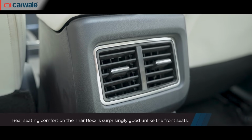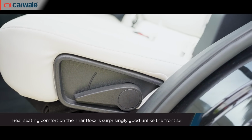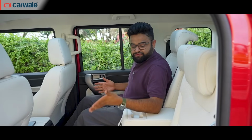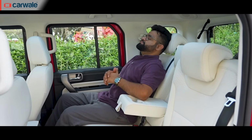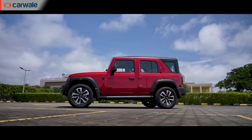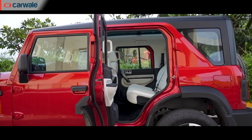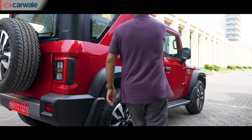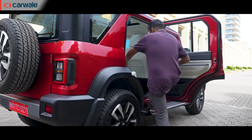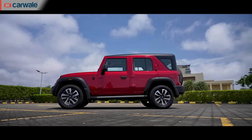this is really neat. You have the ability to recline the rear seat if you want to get more comfortable over long trips. Although it is a bit of a task to adjust the recline on this rear seat. One other thing which is also a bit of a task is getting in and out of the Thar Roxx. So you have doors that open really wide, almost 90 degrees for easy ingress. But at the same time, you will also have to climb into the Thar and jump out for real because it's so high off the ground.